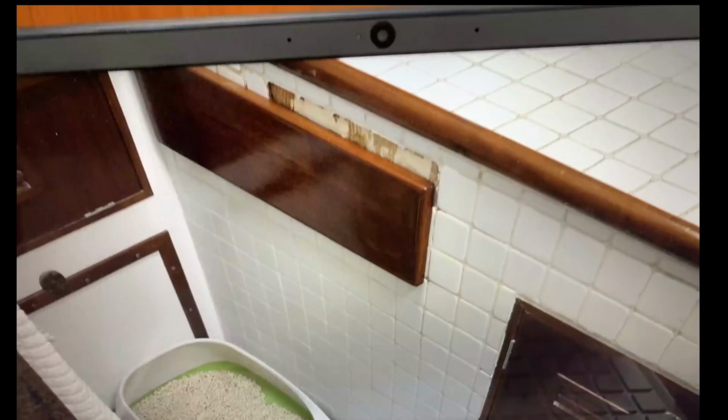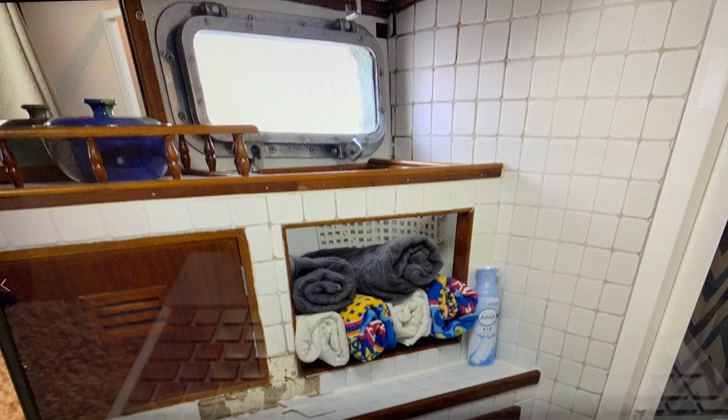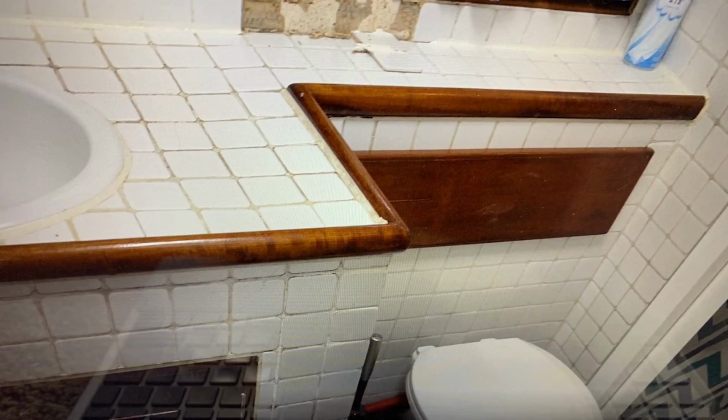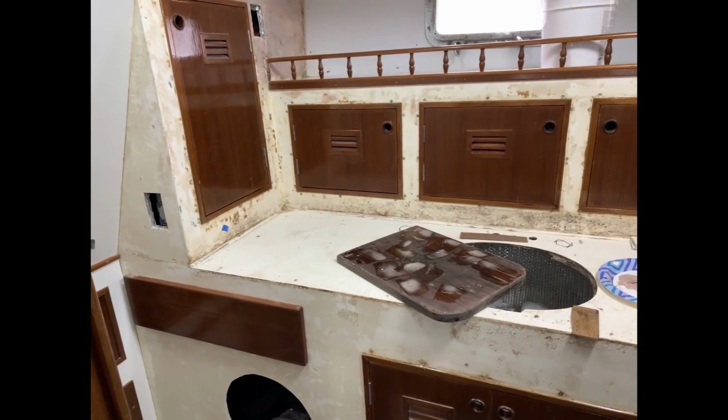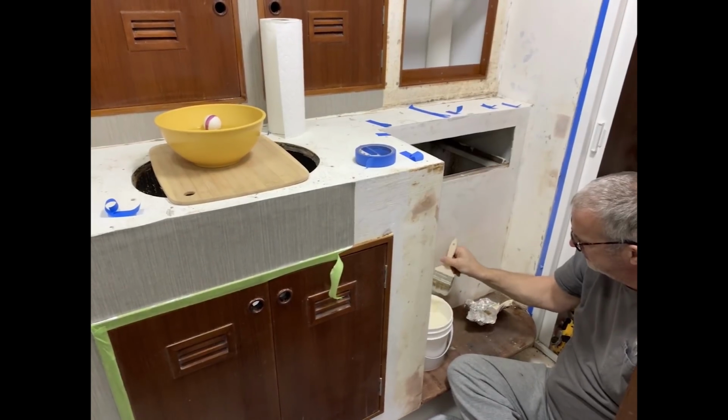We did finally get to work on our bathroom project. Here's what it looked like before. You can see the old tile and, well, you can see what it looked like. We decided to take out all the tile and replace it on the walls with wallpaper and on the surfaces with some glass tile block.